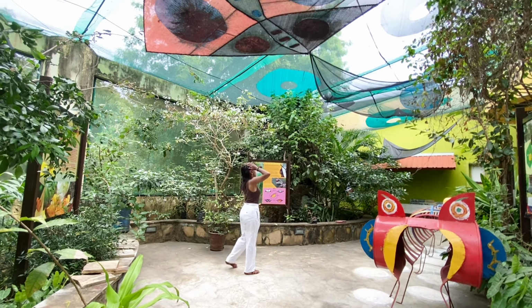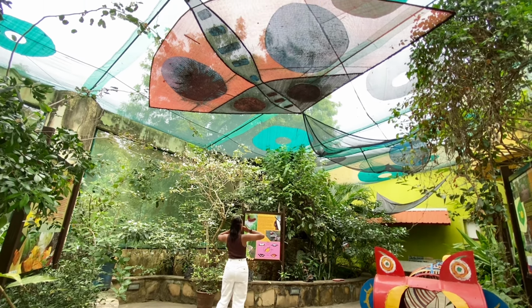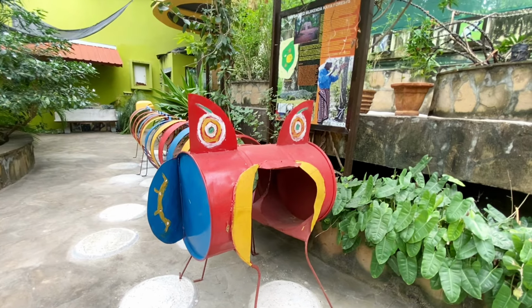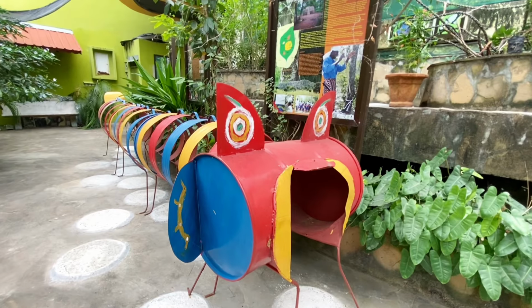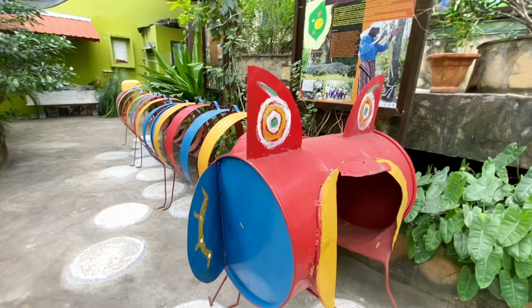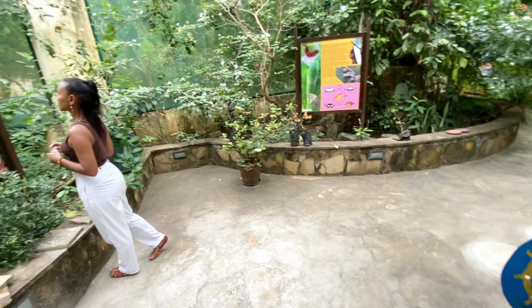Teachers, parents, and interested learners, this is a place that you can love to be. You'd absolutely enjoy learning about butterflies. Kids can come over and play. There's fake caterpillars. There's amazing art at the nets that cover the roofing area. And this place is just amazing.